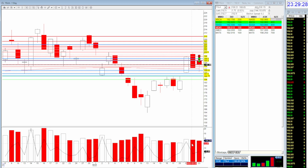It's moving about... this candle moved about $14. This candle moved about $9.76, almost $10 for both. So that's why I like Tesla. It's very liquid, amazing to trade. There's always volume.